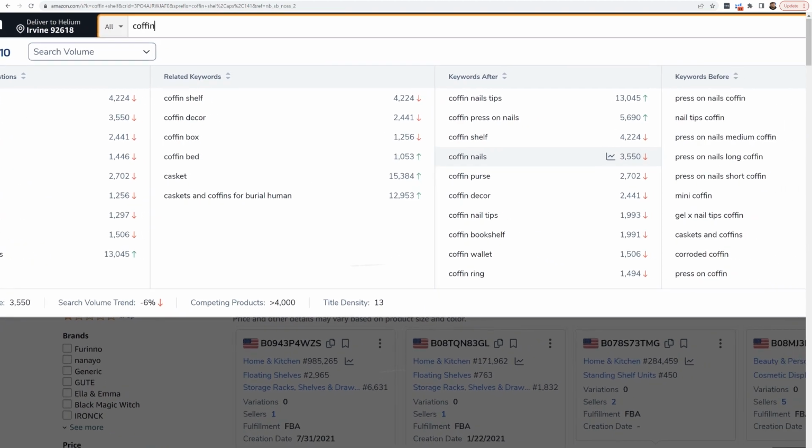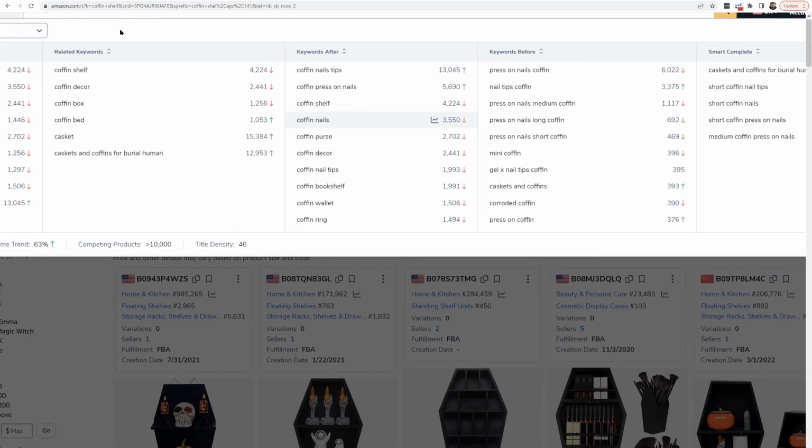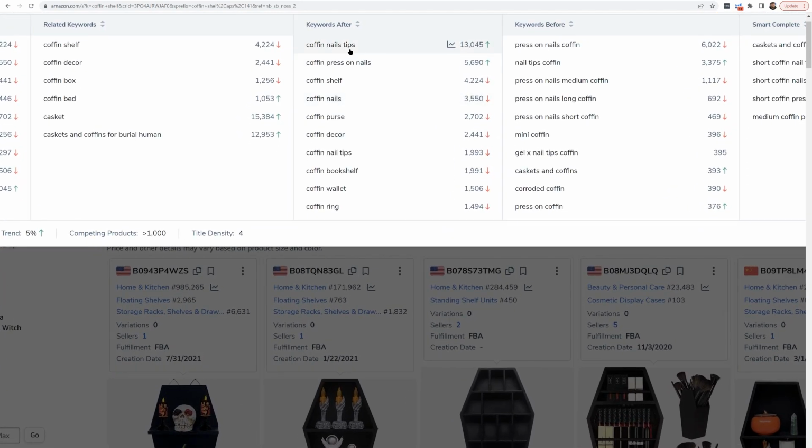I'm going to skip over here to the right, and this "keywords after" means, all right, whatever I typed in the search bar, these are words that make up phrases with that seed keyword. So since I typed in coffin, it's showing me words like coffin purse, coffin decor, coffin nail tips, coffin wallet, coffin ring, and again, I can see all of the search volume.